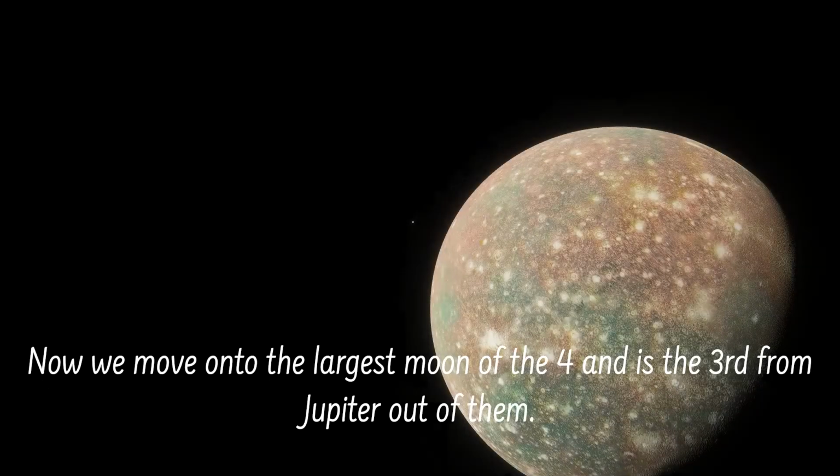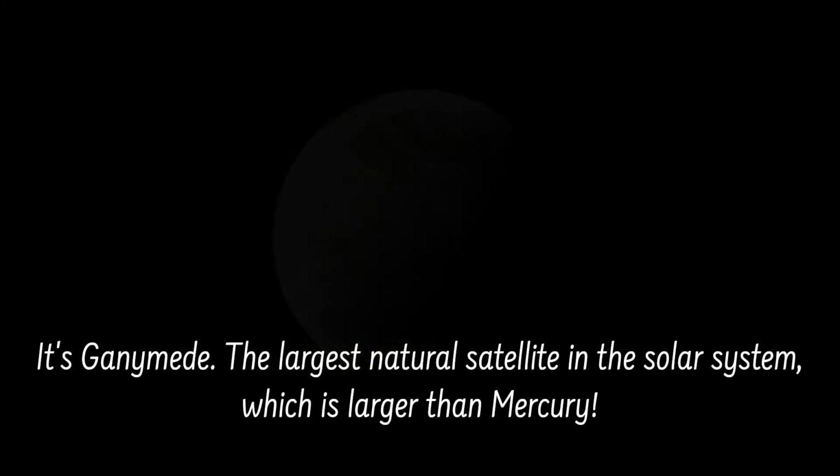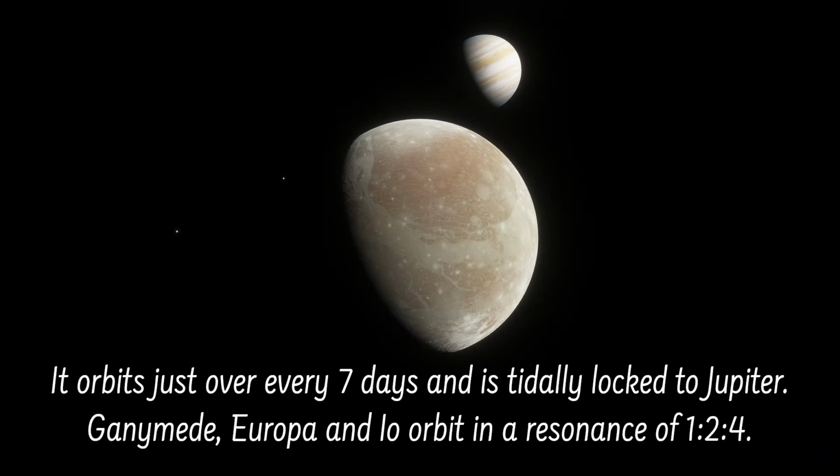Now we move on to the largest moon of the 4 and the third from Jupiter out of them. This is Ganymede, the largest natural satellite in the solar system, which is larger than Mercury. Ganymede is the only known moon to have a magnetosphere, a magnetic field, although Ganymede's atmosphere is thin and comprises mainly oxygen. It orbits just over every 7 days and is tidally locked to Jupiter.